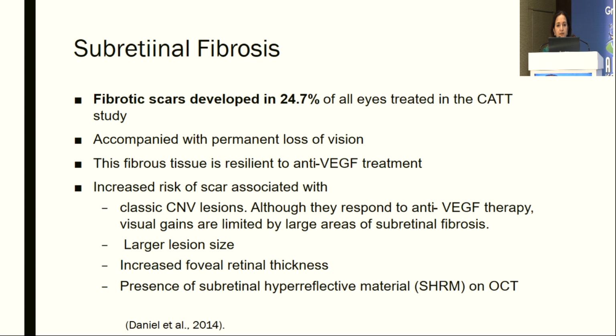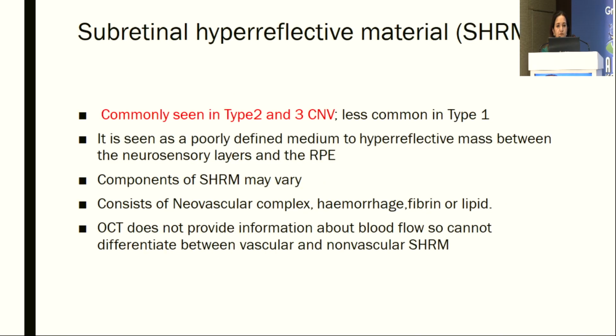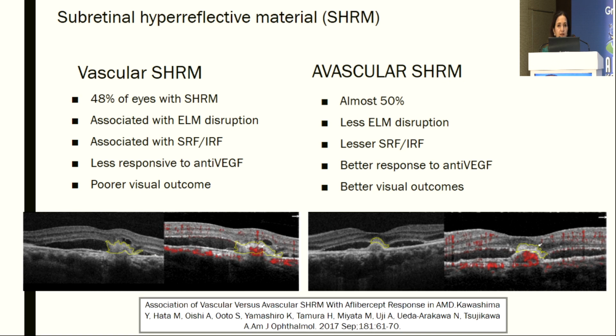Subretinal fibrosis: nearly 1/4 of the eyes can have fibrotic scars, and this fibrous tissue is generally resilient to anti-VEGF treatment, more commonly seen in type 2 and type 3. And subretinal hyperreflective material, if present, can definitely increase the rate of subretinal fibrosis. You could have vascular or avascular SHRM. Vascular SHRM means there is already a type 2 component which has come up, and you can see the flow is present, and this is suggestive of a type 2 component.